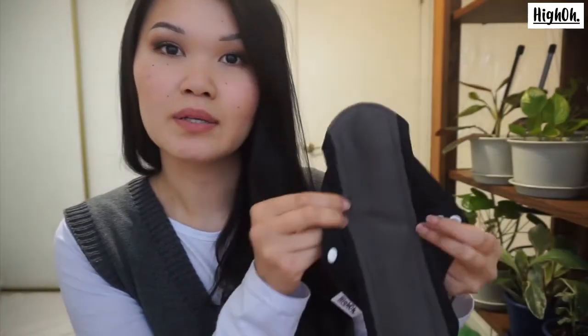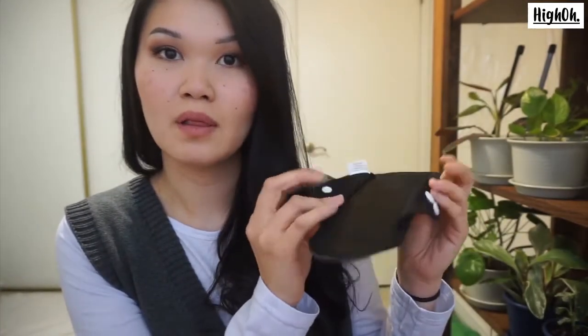They are reusable. You just throw them in the laundry as you normally would, dry them as you normally would with the machine, and it comes out bam, super clean.